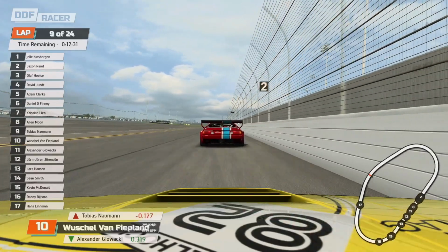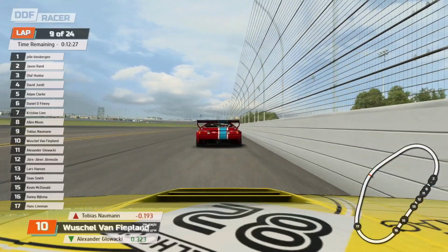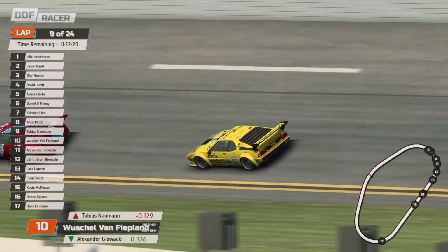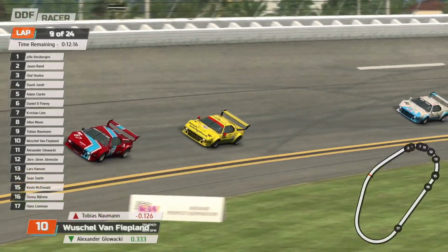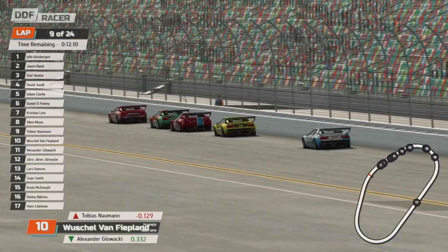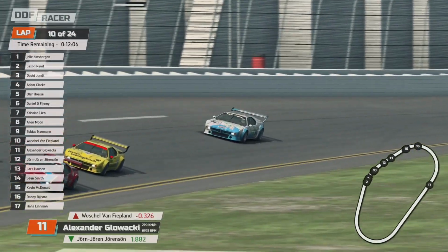Anyway, riding on board with Wuschel in 10th position. He's got Tobias ahead of him. Wow, Tobias has really fallen down the field, starting in pole position, now in 9th. Never gets old looking at these cars coming through the banking. So much lean angle, so much speed being carried. The cars are topping out at 295 kilometers an hour. That pack isn't dispersing anytime soon.